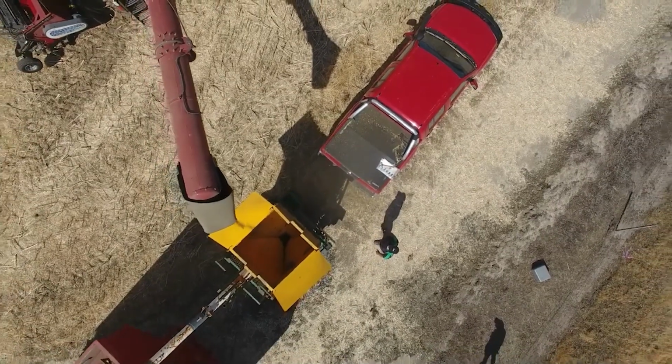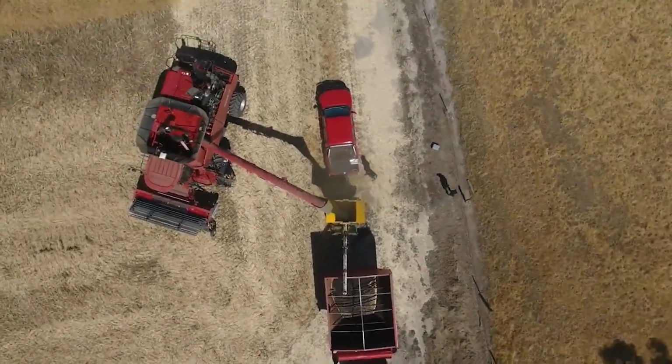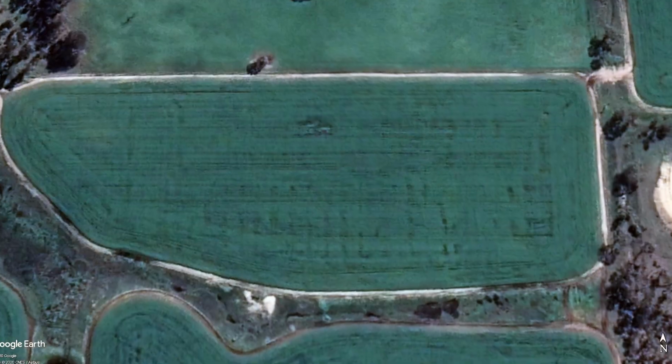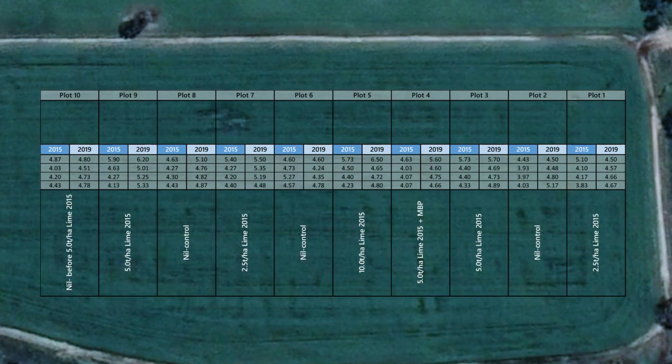This is highlighted by the fact that 5 tonne a hectare rate of lime, which was incorporated with a mould-bore plough, resulted in a higher pH at all depths than the 10 tonne a hectare surface application. As you can see, the results were taken at all depths across all plots.